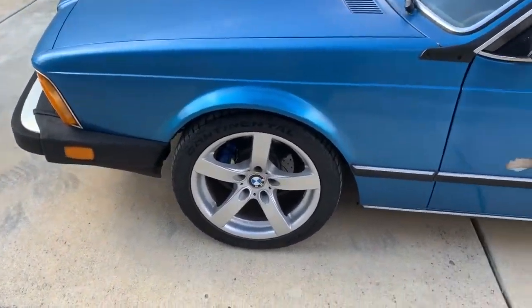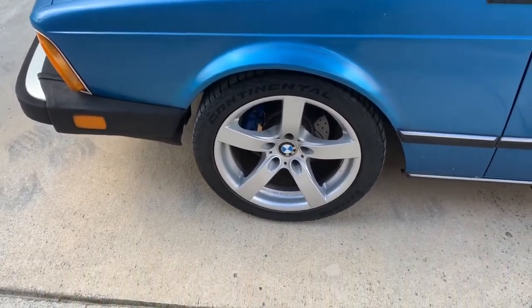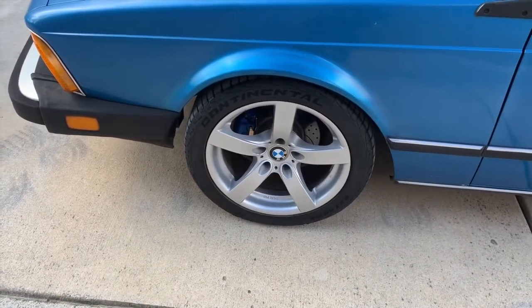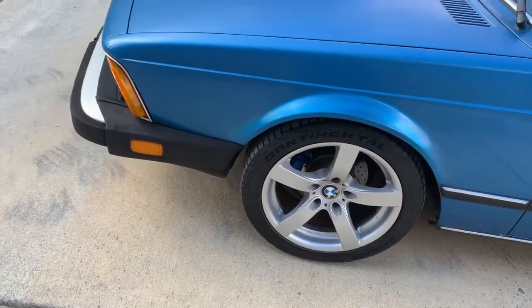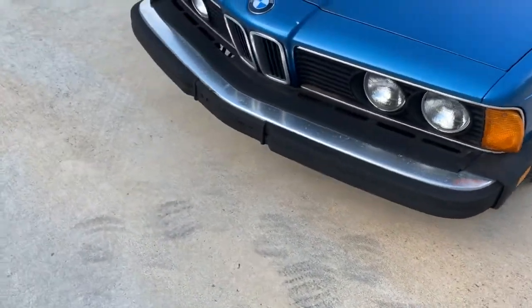17-inch wheels. What y'all think? Do y'all think I should go bigger, go to 18s, or keep these wheels? Front.